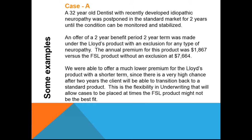A 2-year benefit period and a 2-year term was made under the Lloyd's product. And this is where the Lloyd's product comes in, may be a better option when you have a postponement for 2 years. You ask for just a 2-year term because after 2 years, you believe the standard carrier is going to approve the case. Of course, you try to get them to underwrite it a little bit ahead of time and see what they would do. And if not, then you stay with us, with the Lloyd's or the FSL, depending on what your client wants.